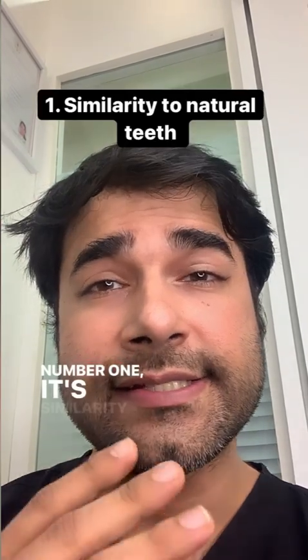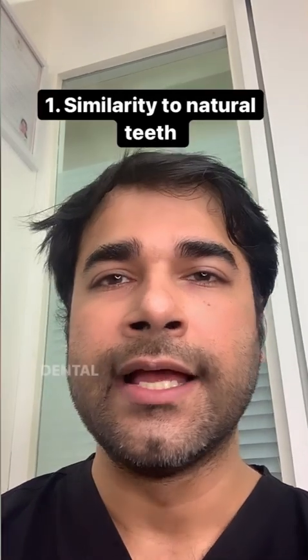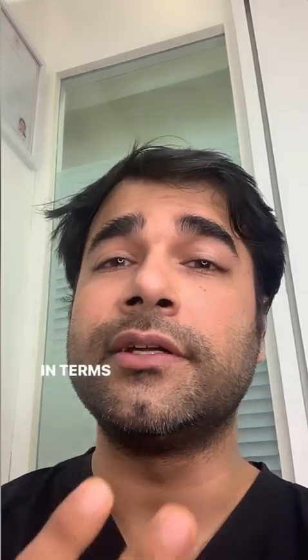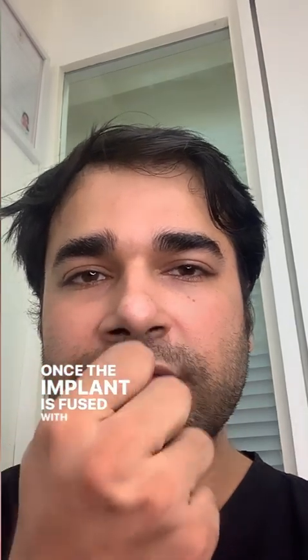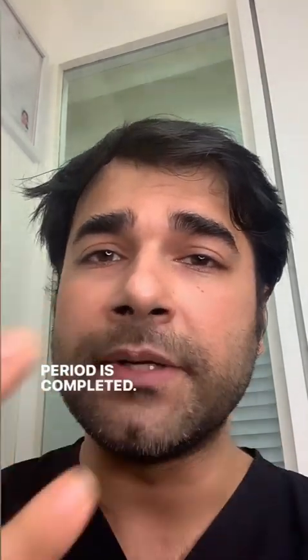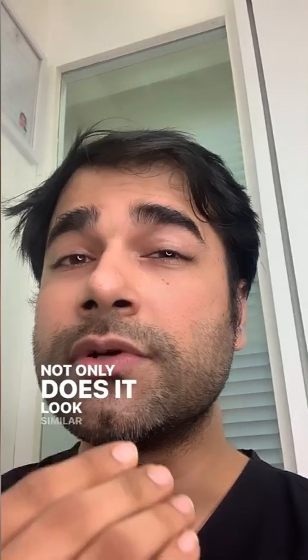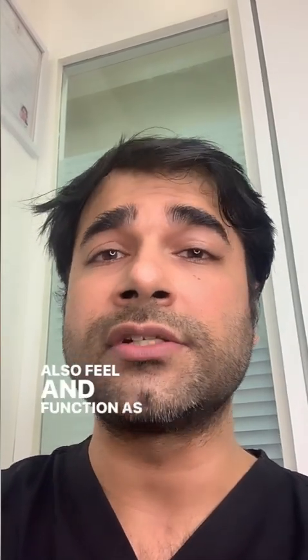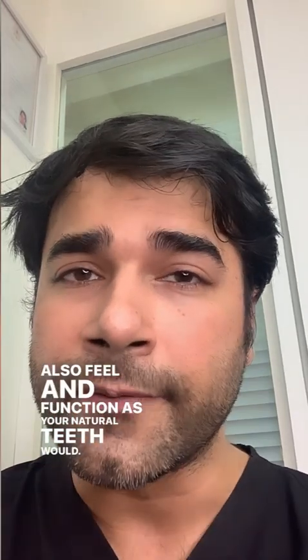Number one, its similarity to natural teeth. Dental implants are the closest thing to having natural teeth in terms of dental restorations. Once the implant is fused with your bone and the healing period is completed, not only does it look similar to a natural tooth, but it can also feel and function as your natural teeth would.